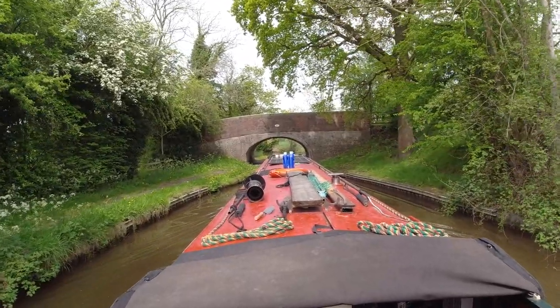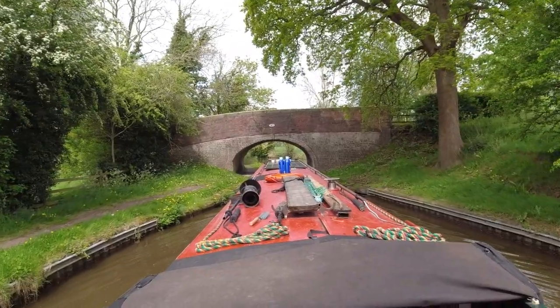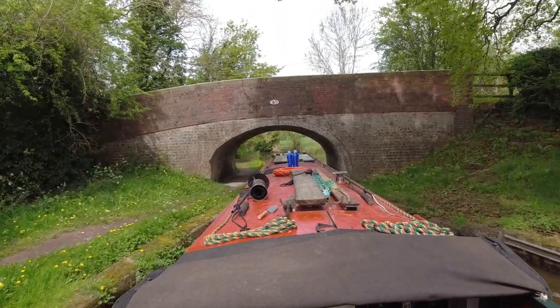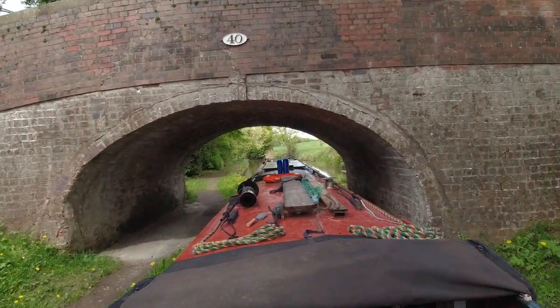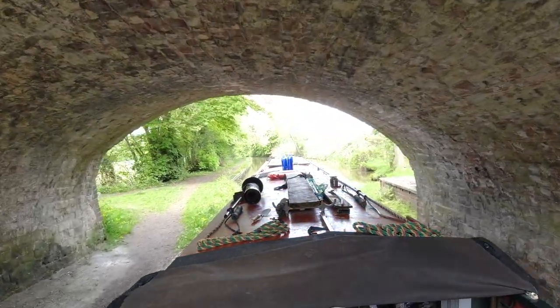Bridge 40, Blacko Bridge. We're slowly making our way to Whitchurch. Not long to go now. A few more lift bridges to do. Two, maybe three, depending on if I can't get on the arm. Which I probably won't anyway. I'd prefer to moor on the side of the canal, I'm honest with you.